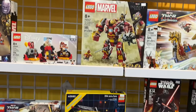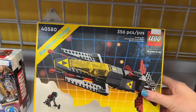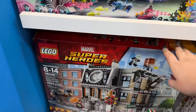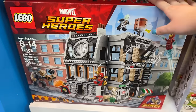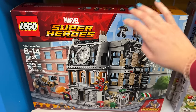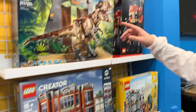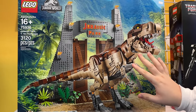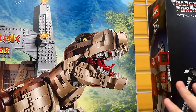They actually have a pretty decent number of different gift with purchases right now. It's a Black Tron cruiser, as well as the large family homestead. And then this is kind of cool. They have the older Sanctum Sanctorum. And I remember buying this a while ago, but I really like the new one too. It's in our city. So check this out. They have the awesome Jurassic Park T-Rex Rampage, which is just a beautiful set. It's super cool to see it in person.